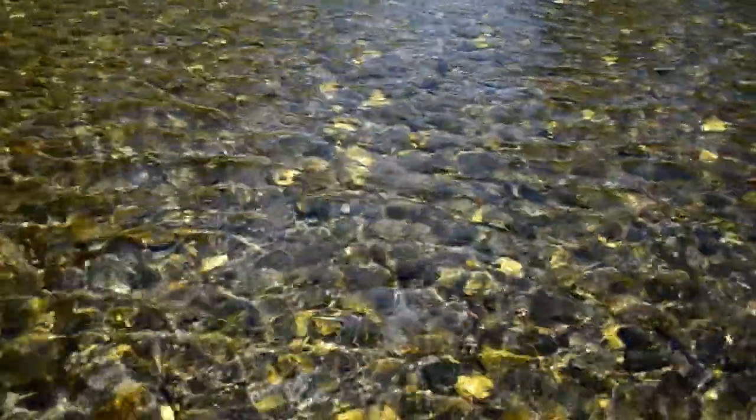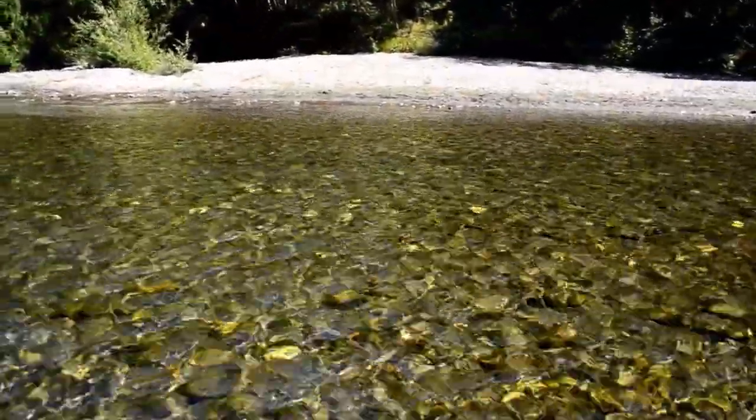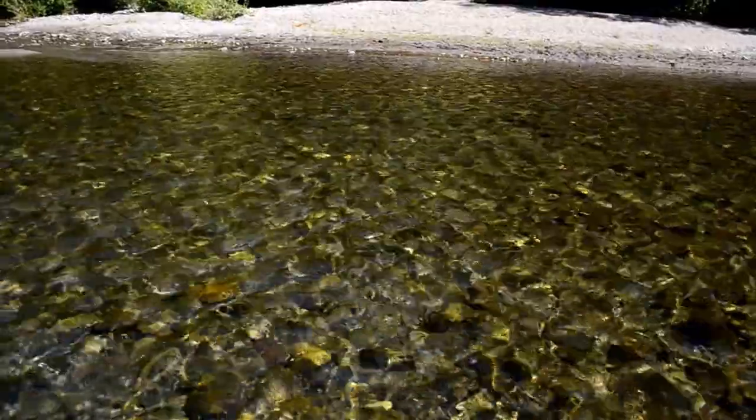Cold, but not as cold as I've been in this week. I just climbed Mount Shasta a few days ago and the water up there was ice cold. Of course, snow melt and all. So you can see we're heading across this creek. And I believe what we're headed to is right over there, to go up with this other creek area.